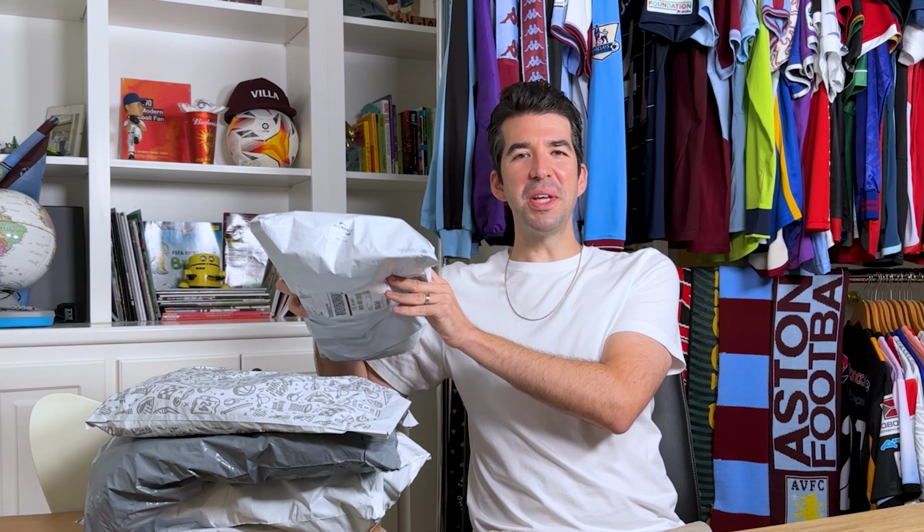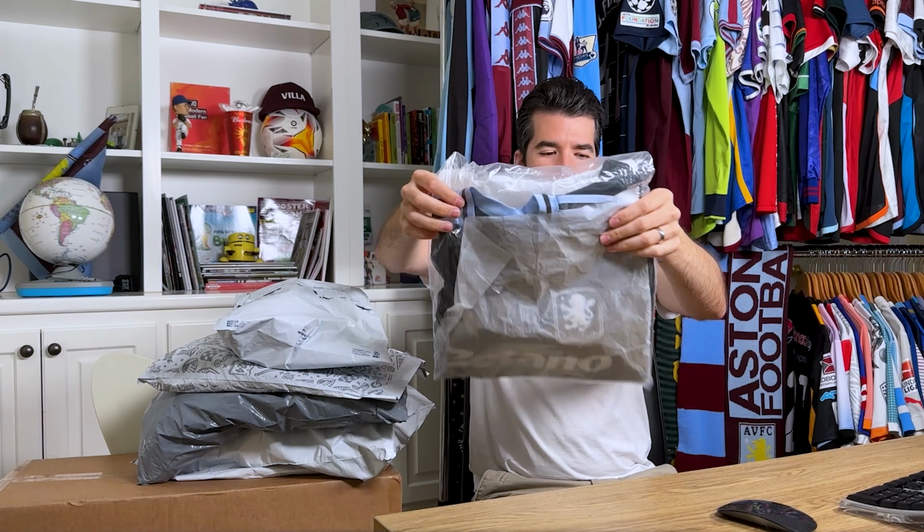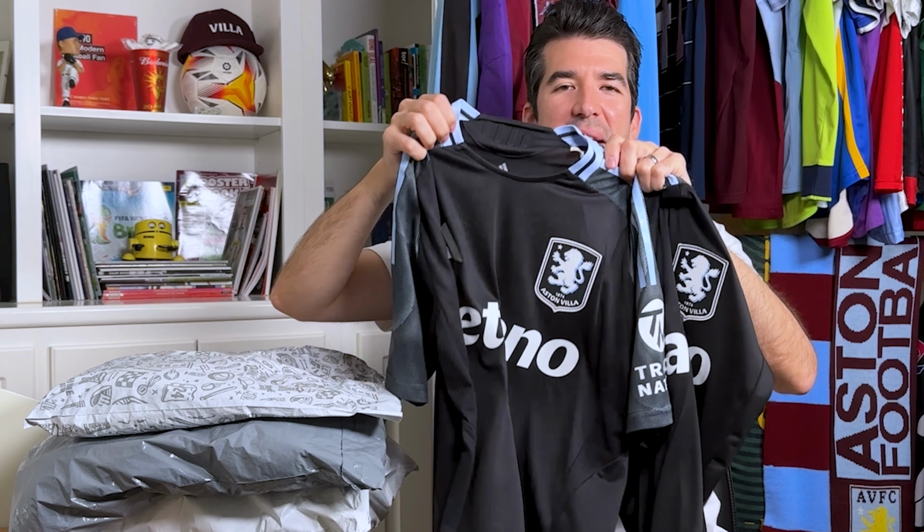Yes, I might have spent too much money on football kits. Gonna count up the cost at the end. Let's start opening these bad boys up. Start with the kits. These were ordered from Adidas directly.